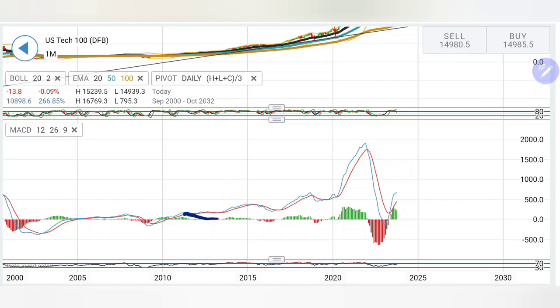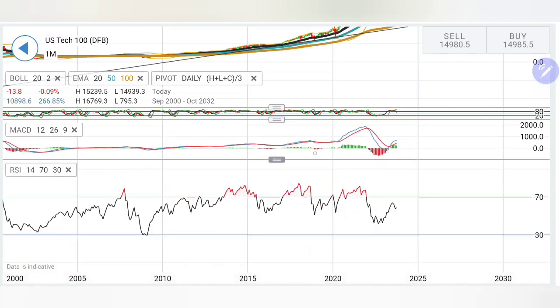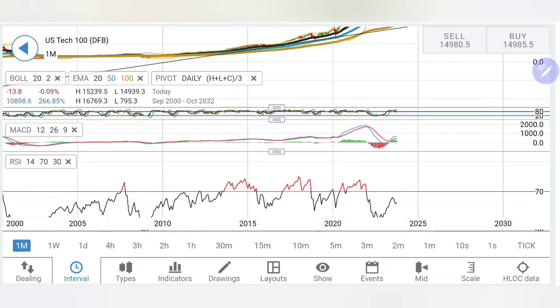As you can see on the monthly chart, see, this is the crossover which has happened, and the MACD has always stayed above zero levels and has always seen a rise from these levels. So I will definitely watch out how it behaves for the next couple of months. If you look at RSI, this has also dropped.